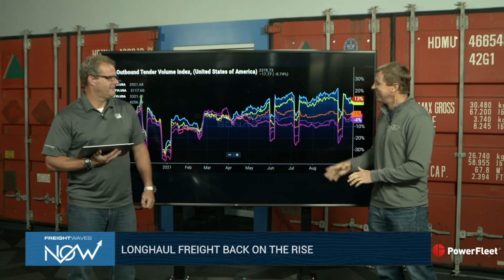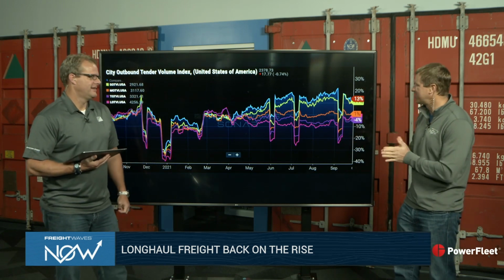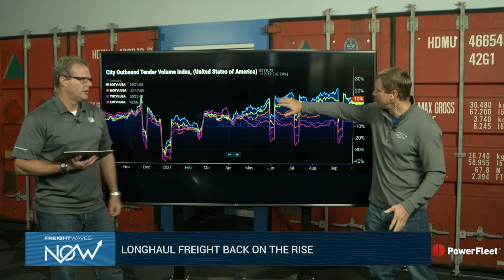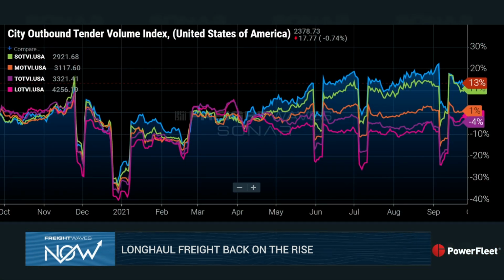Oh, okay. Wow. This is the part that's changing. This is the big change. In the blue line and the green line, these are loads that move less than 250 miles in total. So this is your short haul volume. It does not have the same impact on capacity as the pink line and the purple line, which is the freight that moves over 450 miles in length.